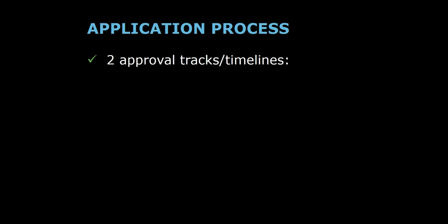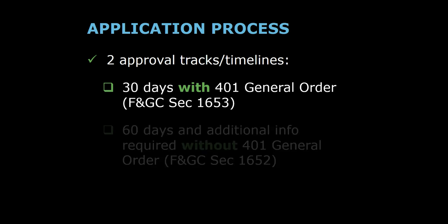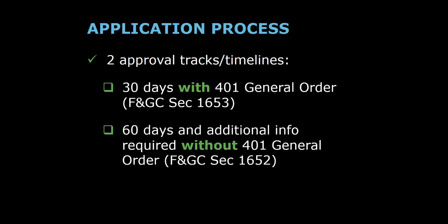There are 2 application processes, each with different timelines, that will be discussed in the next 2 videos. Under the Section 1653 process, for project applicants with their SHRP Notice of Applicability, or NOA, in hand, the Act provides for approval in 30 days or less. Under the Section 1652 process, for projects eligible for the SHRP, but without having an NOA in hand, the Act requires approval in 60 days or less. You can remember which one is the 30-day process because the section number ends with a 3 under the 1653 process.